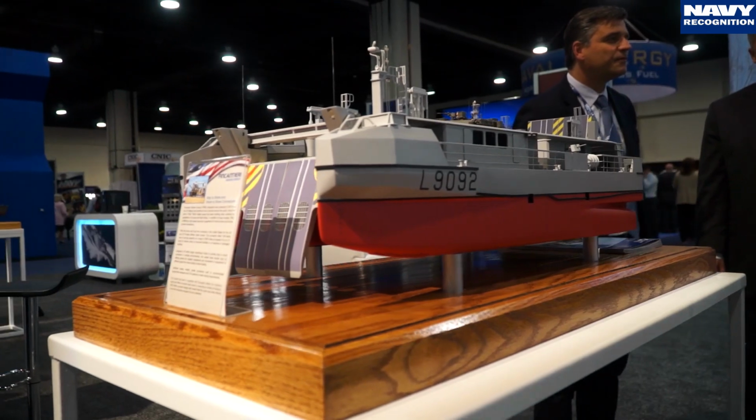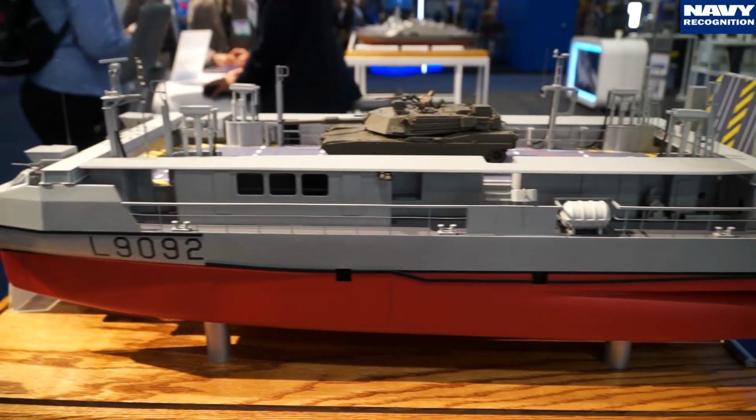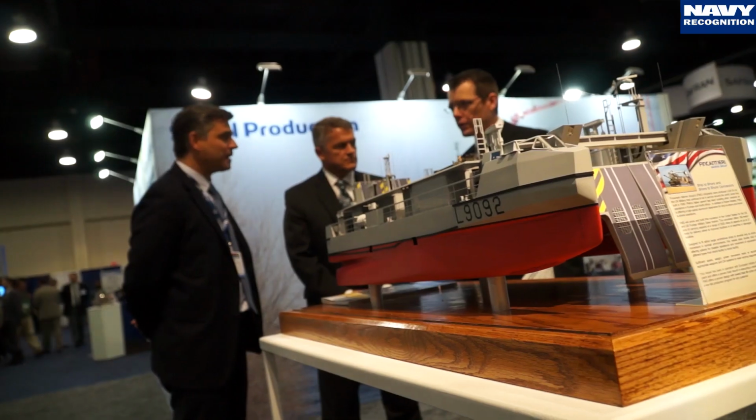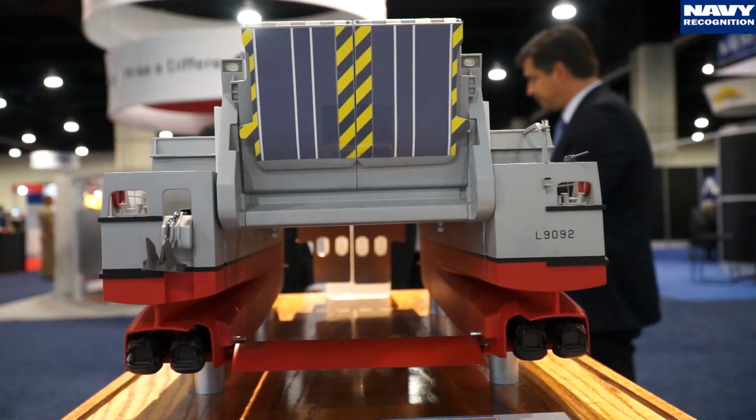This model is the French Aider, the LCAT. This is the original design that we are using for MSVL in partnership with the Fincantieri Marine Group. And I'm very happy to cooperate with them. And our cooperation is the perfect example of joining French expertise and American industrial strength.